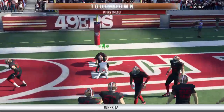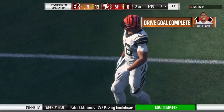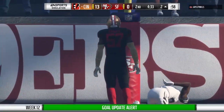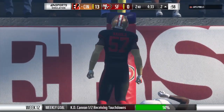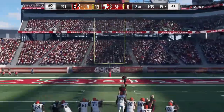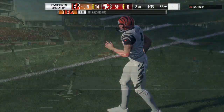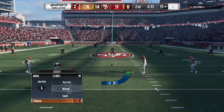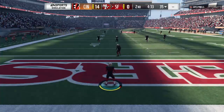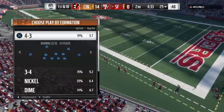Now Mahomes. And that is caught. He's got it for a Bengal touchdown. K.D. Cannon with touchdown number 7 on the year. And the Bengals are able to grow their lead. Here's Bullock now for the extra point. And it's good to make it 14-0. The kickoff unit is out on the field, and they will send this one away. And they will not get a chance to return this one as it's through the end zone for a touchback.